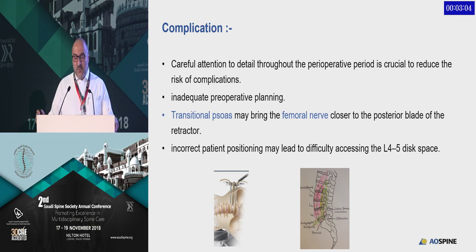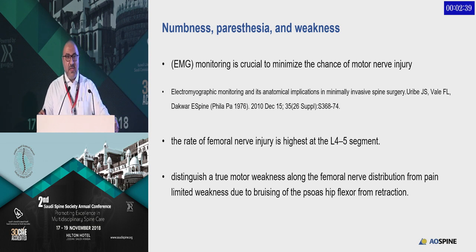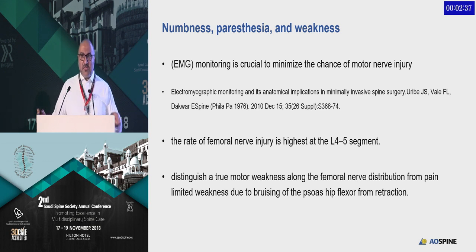So you have to be careful with the procedure from the front. You have to be more familiar with it. Patients from the anterolateral approach present with numbness, paresthesia, and weakness. It can happen, so you have to use EMG. There are special machines when you go through the psoas. It can detect the nerve, so you can protect it. Sometimes even if you protect the nerve and use a dilator, the dilator by itself can cause traumatic injury to the nerve. But thank God, this is not a permanent injury.